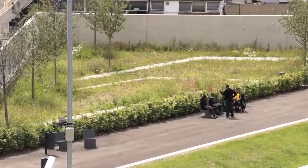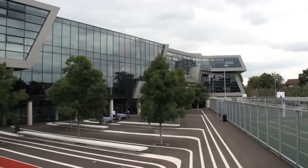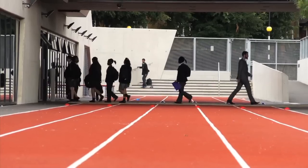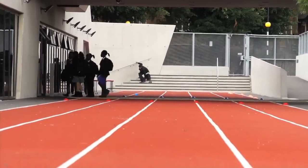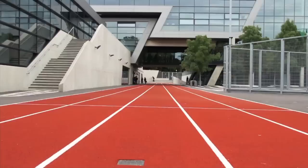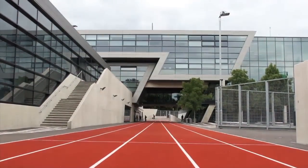In one corner of the site, they've even found room for a wildflower garden. The project is distinguished by its planning, not its formal expression. Its saltire plan solves multiple demands of site and usage in a manner that seems effortless. There are two entrances to the street, one on either side of the site. It is cut in half by a bright red 100-meter sprint track, with the school building diagonally bridging the track. Entrances to the buildings are at the halfway point.